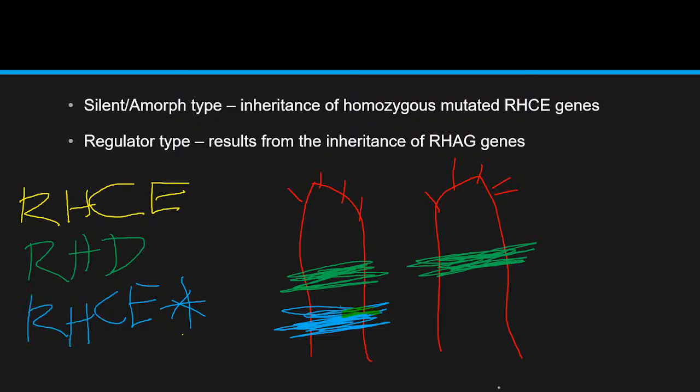Okay? Now, when you have both abnormal inheritance of the mutated or abnormal RHCE genes, that's the time that you won't produce what? You won't produce capital D, capital C, capital E, small e and small c. Why? Because these two genes can result in abnormal production of Rh proteins.